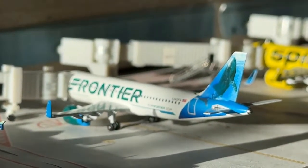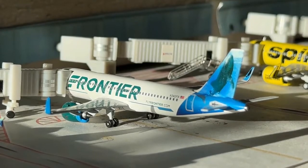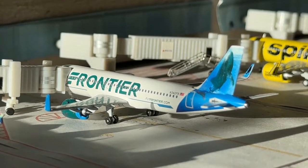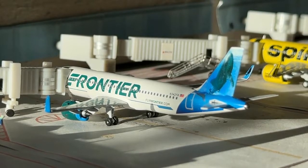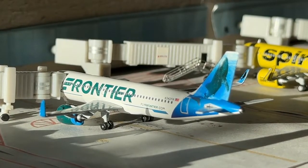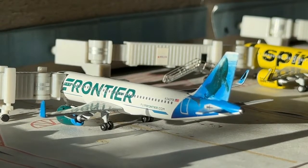Loading up with service out to Phoenix Sky Harbor International Airport is the Frontier Airbus A320neo, the Baja the Whale Shark. Really excited about the new Dallas service. I'm sure the announcement's out there at this point, so if I recall, I'll try to get an insert in for you guys on when that Dallas service is starting. But hopefully soon, as that'll be probably sometime in Q1 or Q2 of 2023.